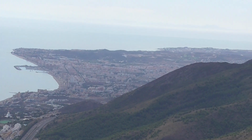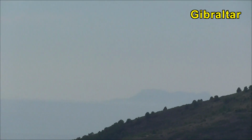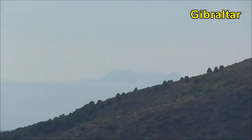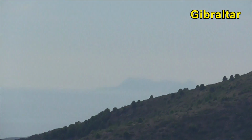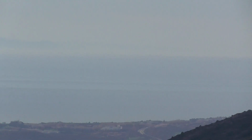And right in the distance, across this side somewhere, is Africa. Can't see that either in this light.